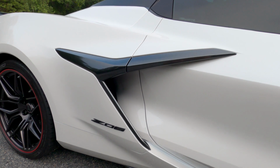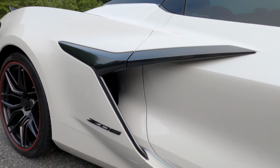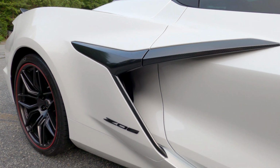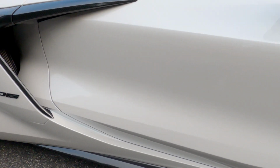Coming back around to the side of the vehicle, a very wide and bold profile. You have massive openings for the intake and the cooling of the vehicle. Obviously a big motor, we'll get to that in a second. This car being a true supercar is going to need a good amount of cooling, and this widened stance just makes it look very aggressive and bold.